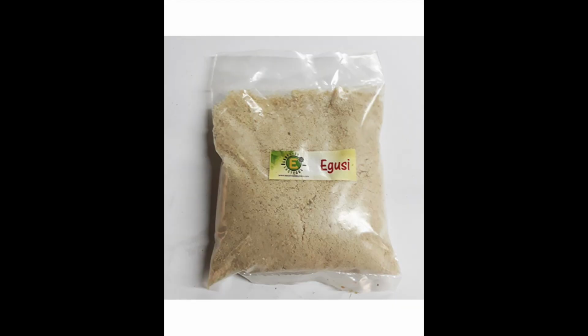I carried egusi, ogbono, I carried afang, dry afang and frozen afang. Afang is our local delicacy, and I cannot imagine a life without afang. So I had to carry afang because I love it. What else did I carry? I carried a thickener, which is known as achi in Igbo in Nigeria. What else did I carry?